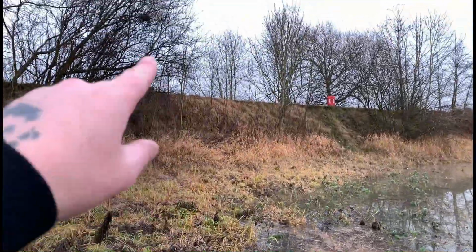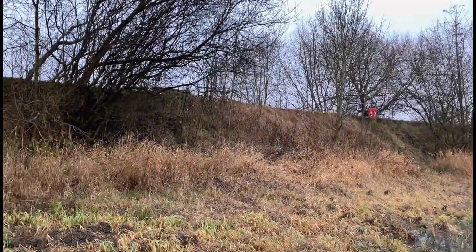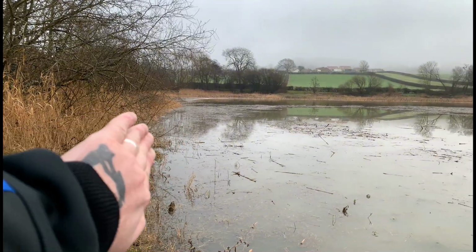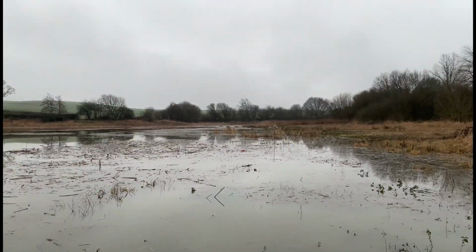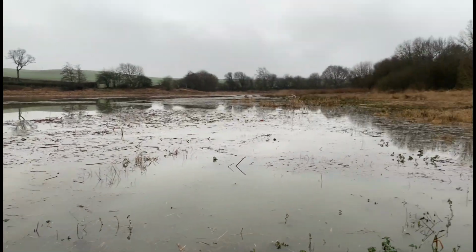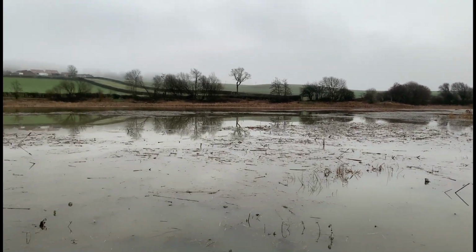Right, back up onto the dam wall, and then I'll walk you out back at Boathouse that way and get you a view from there. Just before I do go up there, water's nice and tight up to this bank now. Looking quite well down here. Just a shame about all this. All the bits you can see on top here, they'll just die off quickly. But all these logs and branches everywhere, it'll take a long time.